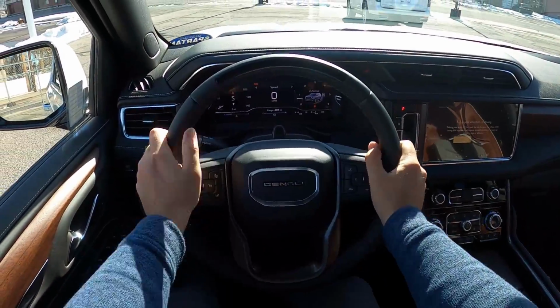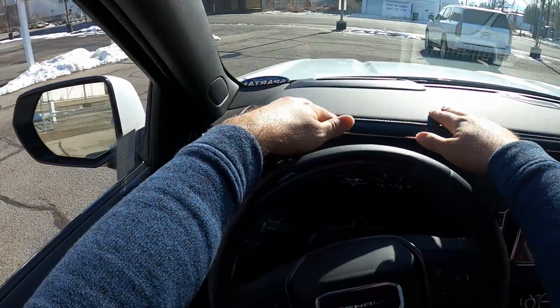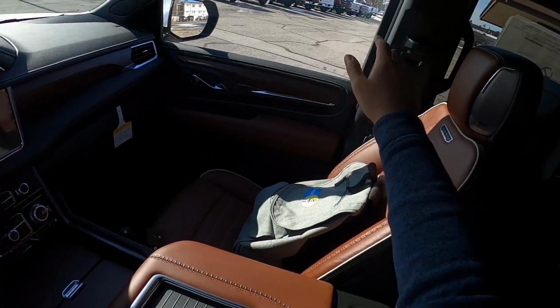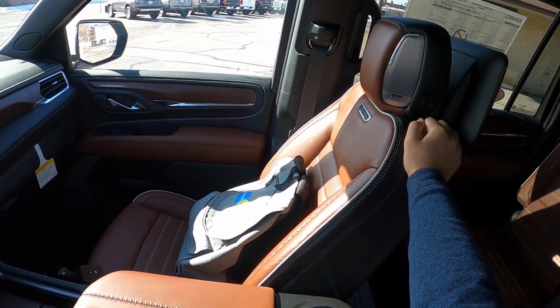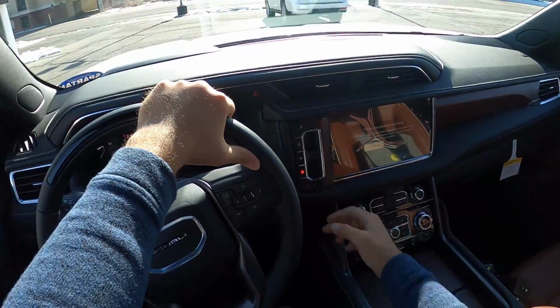Well, let's talk about visibility before we set off. Here's visibility over the hood, and you can see the heads-up display, both of the mirrors throughout the rest of the rear, and I still find speakers there in the headrest. It's so funny looking. Anyways, let us set off.